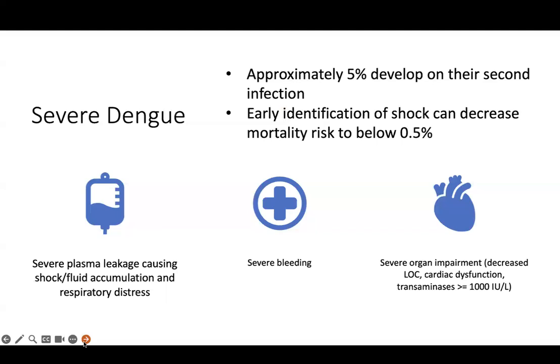From 1975 through 2009, symptomatic dengue virus infections were classified according to a WHO guideline calling it dengue fever, dengue hemorrhagic fever, and dengue shock syndrome. This is the most severe form of dengue hemorrhagic fever.